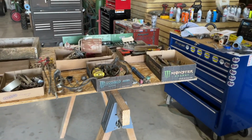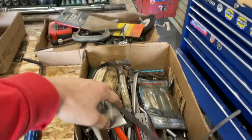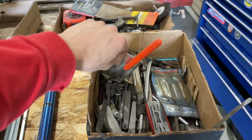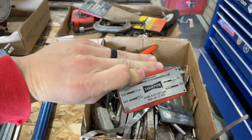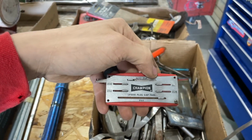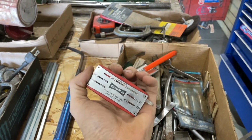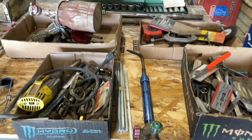All kinds of cool stuff on this table. So these are like mystery boxes. If you've ever been to an auction, they just put stuff in these flats and start selling it. This was cool. This is the whole reason I bought this whole box. It's a spark plug gap gauge, but I've never seen one like that, and it's Champion. I think I can get about $25 out of it.